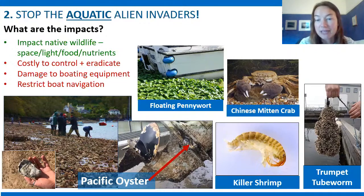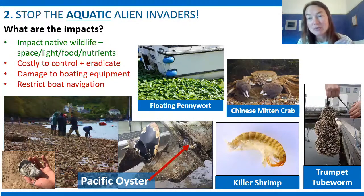The next one we have is killer shrimp. Now, killer shrimp is a freshwater species, and we find that in some of our lakes in the UK, but we don't want them spreading to other lakes. What's the problem with the killer shrimp? The killer shrimp grows really, really quickly. It reproduces, so loads of them occur. They prey on our own shrimp. And they don't just prey and eat them, they actually just attack them and don't eat them, hence why they're called killer shrimp.